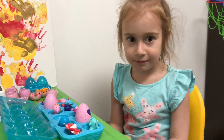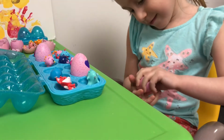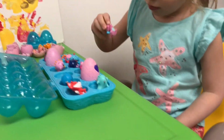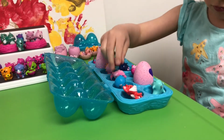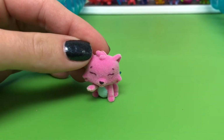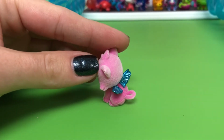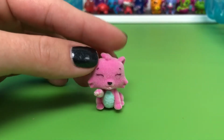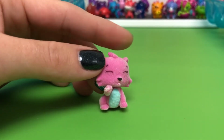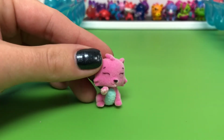Same. Another duplicate. Show us, who is it? Yeah, we have this one. Her name is Magical Kitty Ken. She's from a limited edition Magical Meadow family with blue glittery wings. And this family is fuzzy and very, very cute. And it's a limited edition.